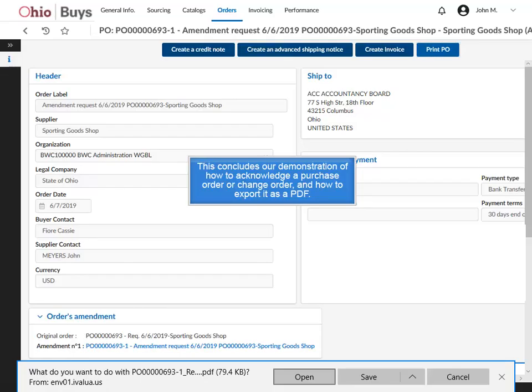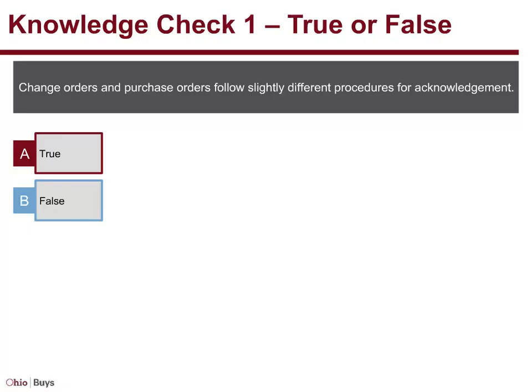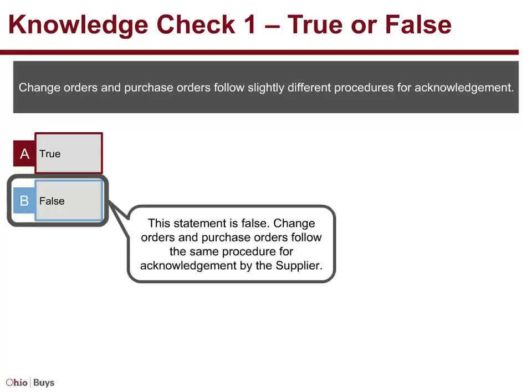This concludes our demonstration of how to acknowledge a purchase order or change order, and how to export it as a PDF. Knowledge check 1. True or false? Change orders and purchase orders follow slightly different procedures for acknowledgement. This statement is false. Change orders and purchase orders follow the same procedure for acknowledgement by the supplier.